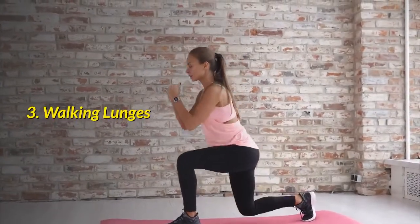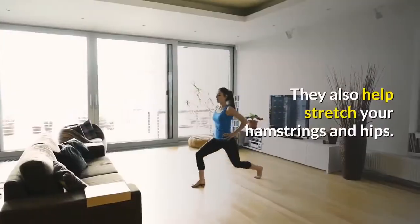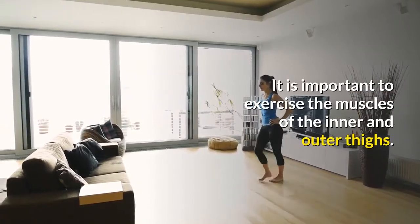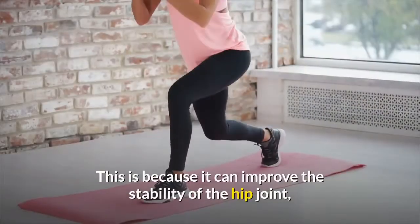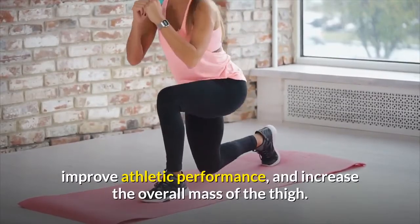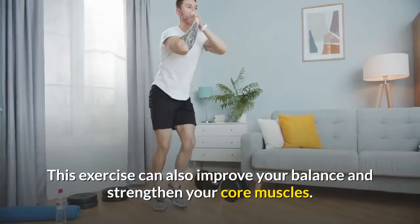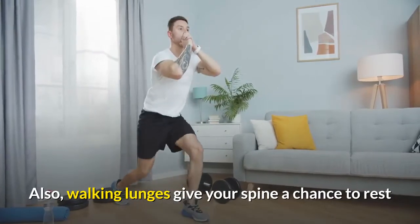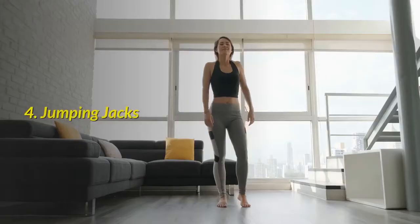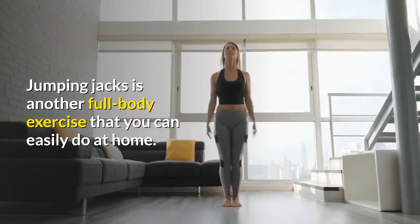3. Walking lunges. Walking lunges are great and can strengthen your lower muscles. They also help stretch your hamstrings and hips. It is important to exercise the muscles of the inner and outer thighs. This is because it can improve the stability of the hip joint, improve athletic performance, and increase the overall mass of the thigh. This exercise can also improve your balance and strengthen your core muscles. Also, walking lunges give your spine a chance to rest and recover, which is not possible with most forms of exercise.